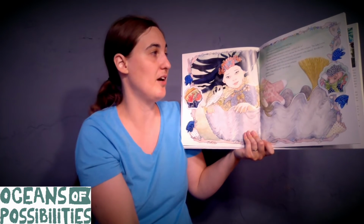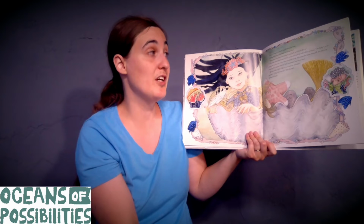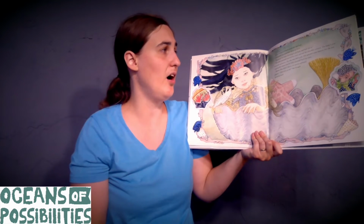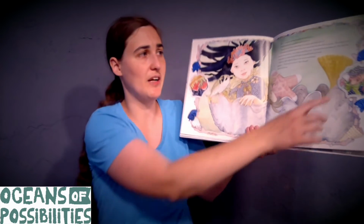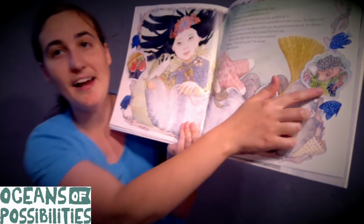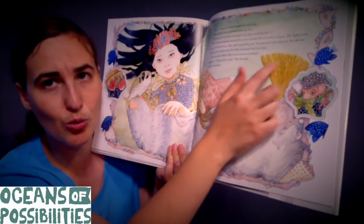The baby octopus's eyes were soft and sweet. Her skin was shell pink. Her graceful arms danced. But she was wearing the oddest little hat the little mermaid had ever seen. Do you remember her hat? What it looks like? Is that strange?